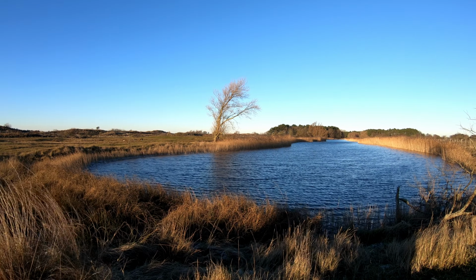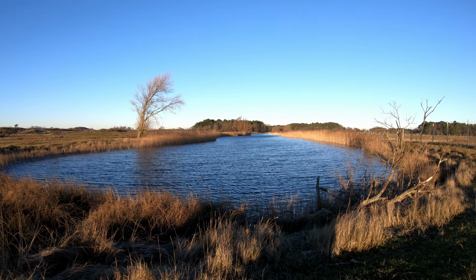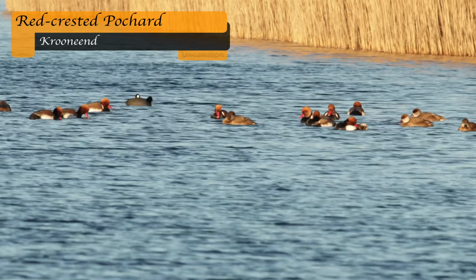In one of the ponds, a pretty sizable group of red-crested pochards was present, a very scarce bird in the Netherlands and always a pleasant sight to see.